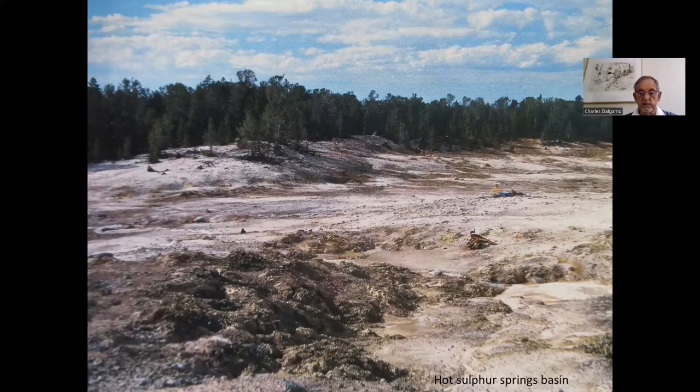This is in the hot sulfur springs basin. Colors are not well demonstrated here. They're often bright yellows, patches of green where algae or other things favor the salinity, wide areas of desolation. And in fact, new eruptive phases often destroy big sections of the forest.